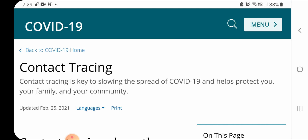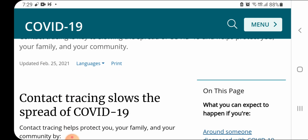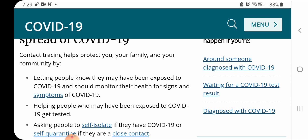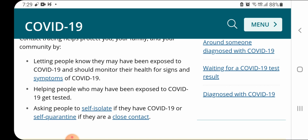Contact tracing. Contact tracing is key to slowing the spread of COVID-19 and helps protect you, your family, and your community. Updated February 25th, 2021. Contact tracing slows the spread of COVID-19. It helps protect you, your family, and your community by letting people know they may have been exposed to COVID-19 and should monitor their health for signs and symptoms of COVID-19.